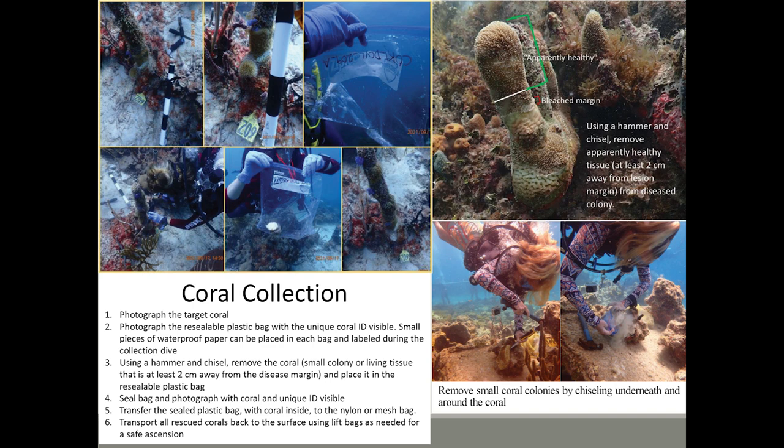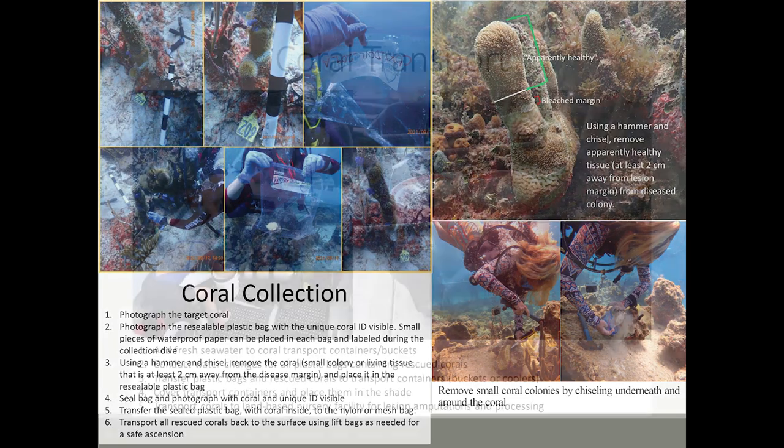And when you're removing it with a hammer and chisel, you don't need to whack it off. You just kind of lightly tap it. Takes a little bit of skill and practice, but we've been able to do that pretty successfully in the past. And then if you're removing living tissue from a larger colony, you want to photograph that colony after you remove that living tissue.